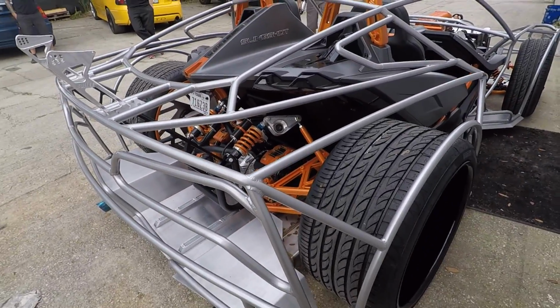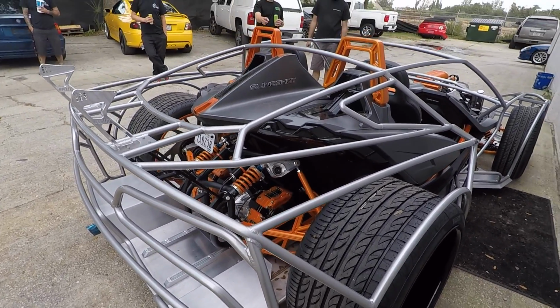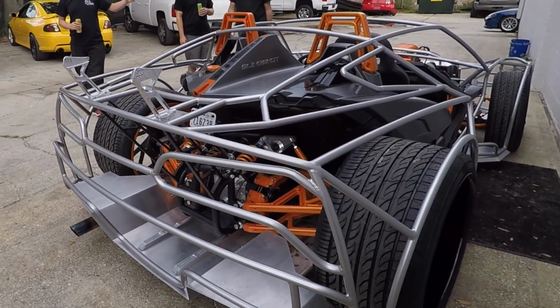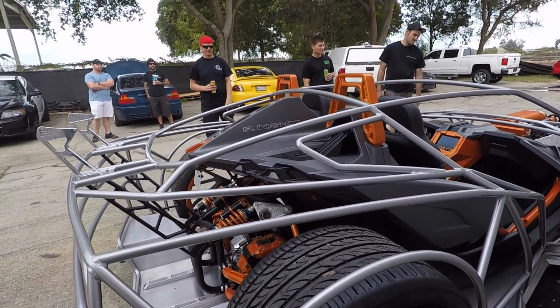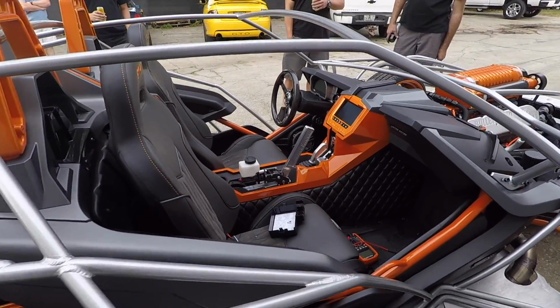So this is a Slingshot from what to what? Basically the whole tub and all that? The whole tub, the frame and everything is the same. Basically, we had to remove some braces to put the LS3 and the 4L65E transmission in it, but it's a Slingshot, and it's got our 4-wheel conversion.